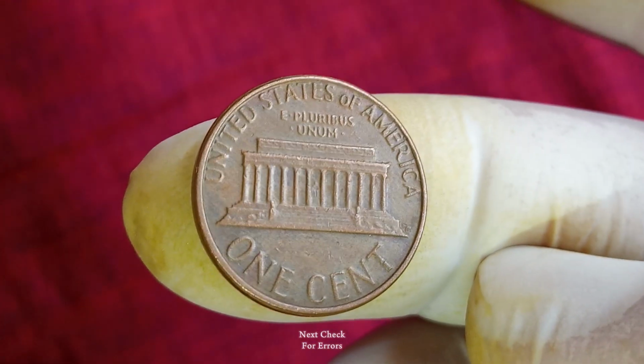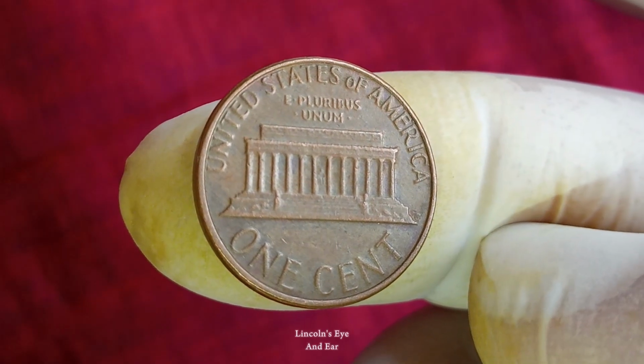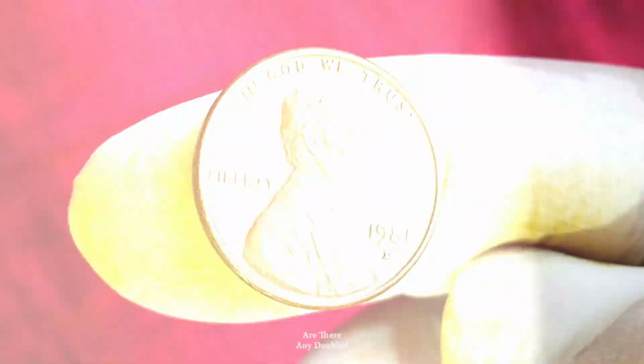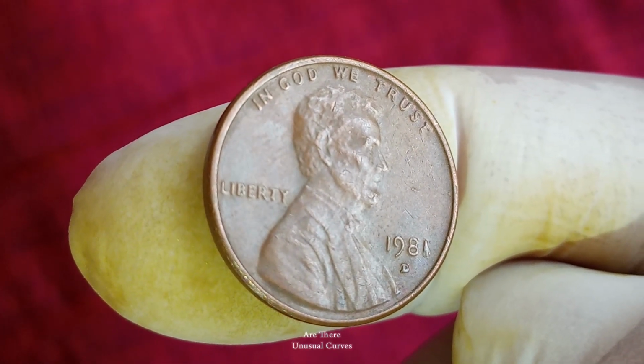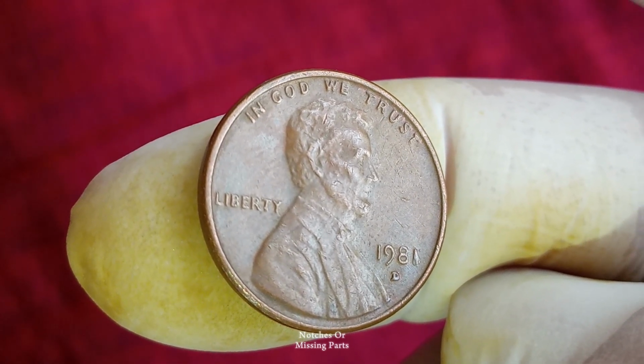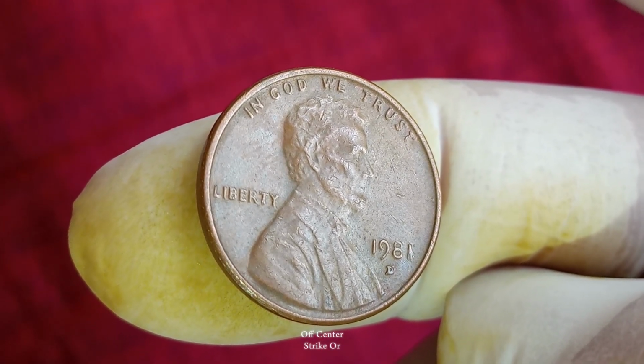Next, check for errors. Look closely at the lettering, the mint mark, and Lincoln's eye and ear. Are there any doubled lines? That could be a double die. Are there unusual curves, notches, or missing parts of the design? That could be an off-center strike or planchet error.